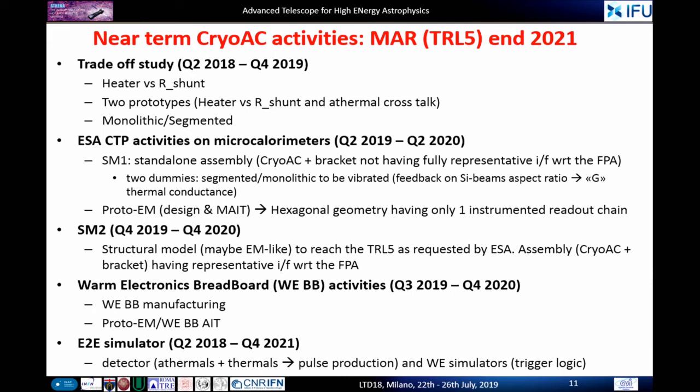of the SQUID. And then another important point is the end-to-end simulator. This is important for us to well understand; the goal is to use the output of this simulator to well assess the trigger logic of the detector.